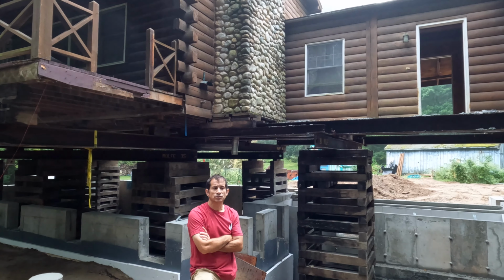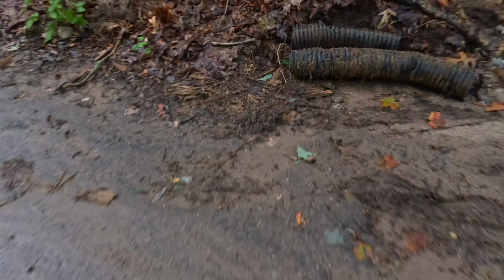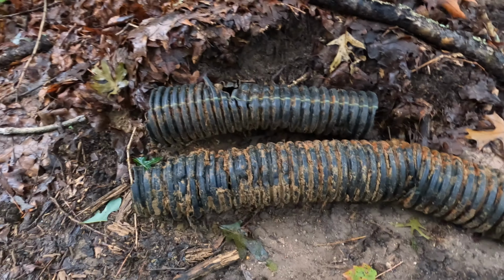So this is our upgraded drainage system. ADS 3000. Got that put around our house for the footing drains. In addition to our gutters and downspouts, we have a pretty good water collection system now. That's certainly an upgrade over what we had before. Which is a lot of this crap.